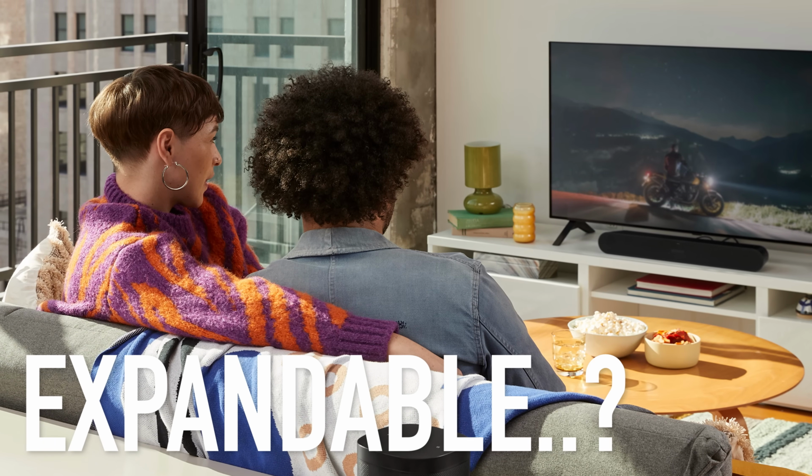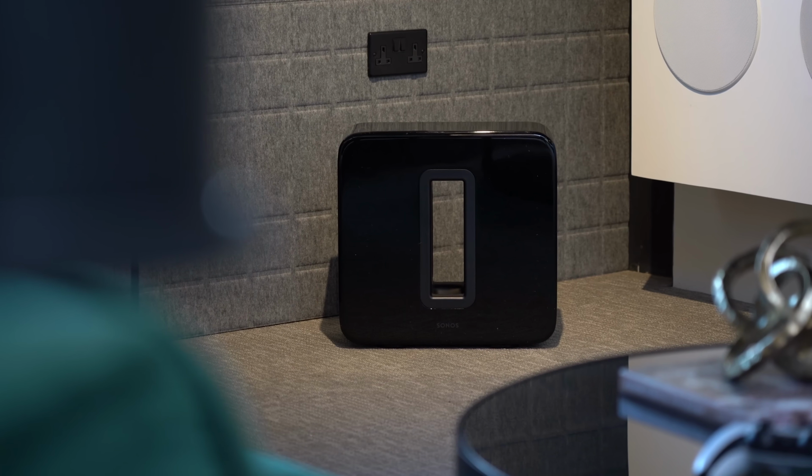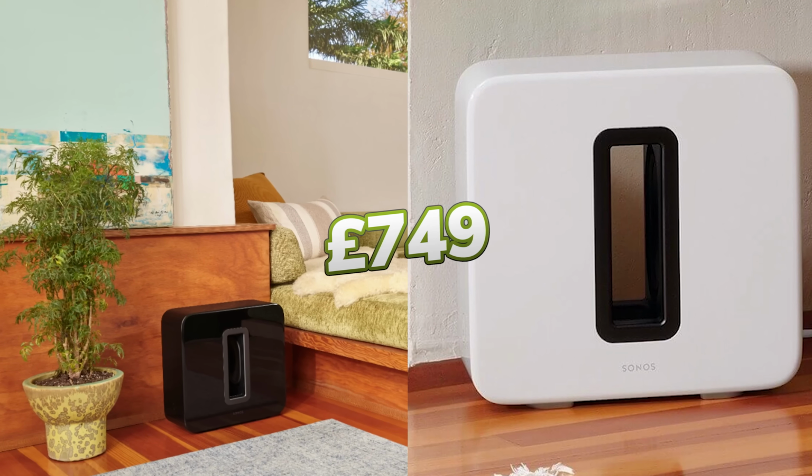Now, we do know that you'll be able to expand the system like you can with other Sonos soundbars by adding a pair of surrounds and a sub to increase immersion. Currently, the surrounds would be a great option, but the price of the sub at $749 means we wouldn't really advise that and would recommend just spending more on the soundbar itself. But if the rumours of a Sub Mini ever came true, then that of course would be a fantastic setup.